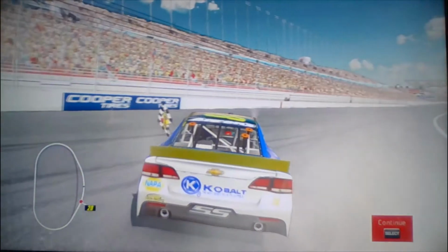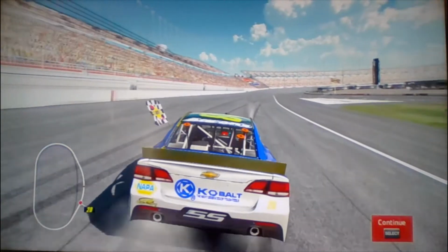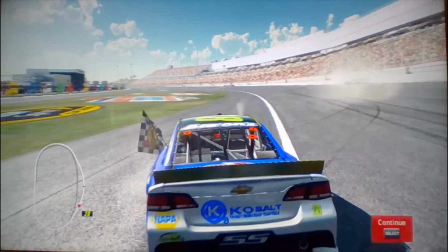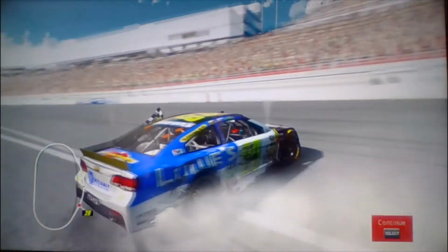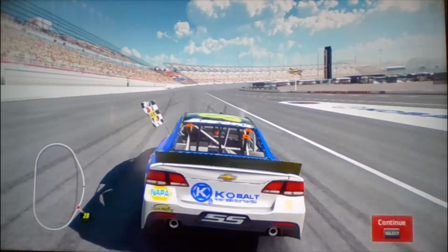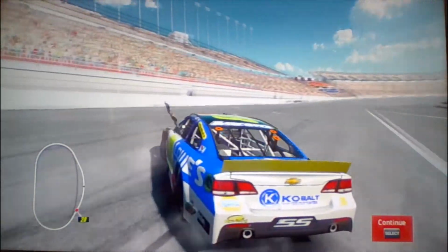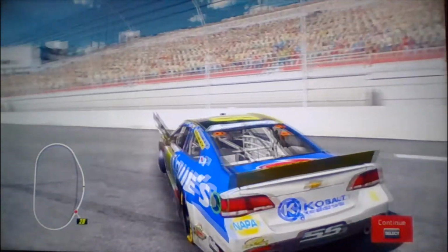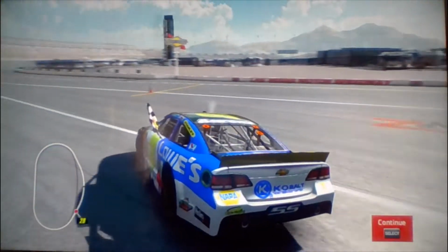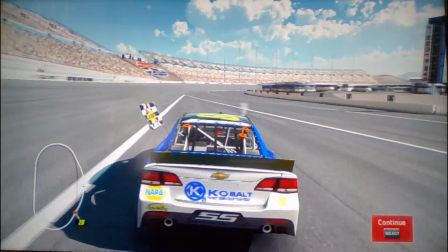Oh, yeah. Oh, yes, baby. Yes, sir. I practically showed up and kicked ass. I showed up and I kicked some ass. Oh, let's take this to victory lane. Car slid away on me. Oh, it doesn't matter. I still won the race. Oh, man.